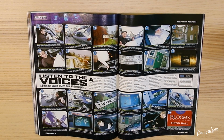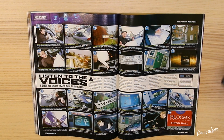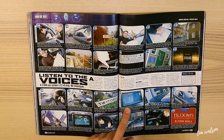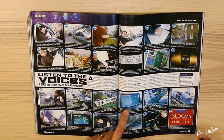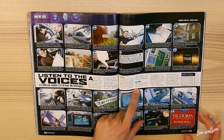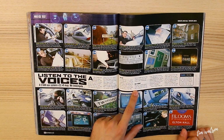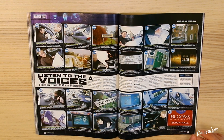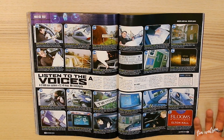Okay, what have we got here? Max ICE test. Listen to the voices. A £1,600 sat-nav system versus a £2.50 map. Look at this! Look at that sat-nav! £1,600 for a sat-nav system. Max verdict. Sat-nav system worked really well, but it only made me take the wrong turn once onto a new road. But in fairness, I've been told that we were using last year's map. This is crazy. £1,600 for a sat-nav system, which we now get pretty much installed for free on your latest phone. That is crazy.